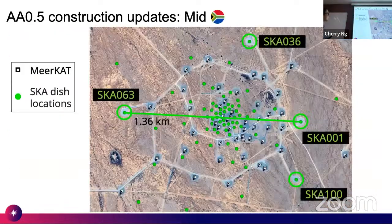So from South Africa, we see once again a similar image, but now the green dots are the dishes. We see also some black squares, and those are the MeerKAT dish positions. As some of you know, the MeerKAT telescope will be fully incorporated as part of the SKA. So the MeerKAT positions are going to become SKA too. Well, relabeled.